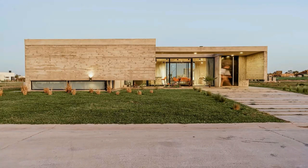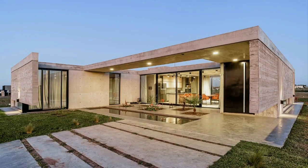The user is supposed to be able to enter the house as soon as they get out of the car. A water mirror and an exposed concrete wall that frames the front door on the right and left sides of the home, respectively, greet you as you approach it. On a single floor, the full program is developed.